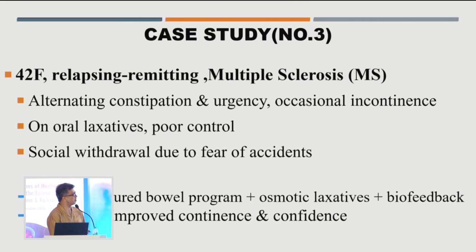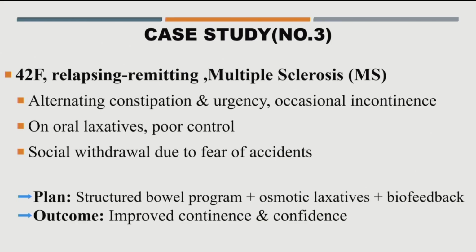Now, case 3, multiple sclerosis. Here it is alternating constipation and urgency because of the neural circuits involved, occasional incontinence. On oral laxatives, poor control, social withdrawal due to fear of accidents. Again, multiple sclerosis, you expect them to be mobile, independent with most of the things. But at the end of the day, it is a social inhibition. You just remain back home because you cannot go out unless and until your bowel movements are sorted out. So plan, again, a structured bowel program, osmotic laxatives, biofeedback.